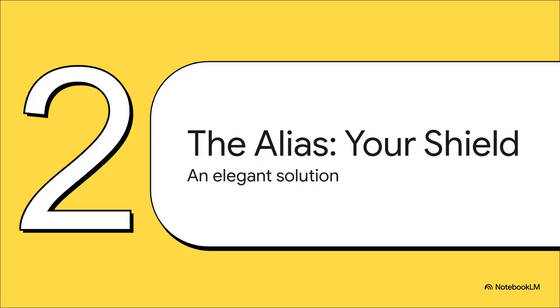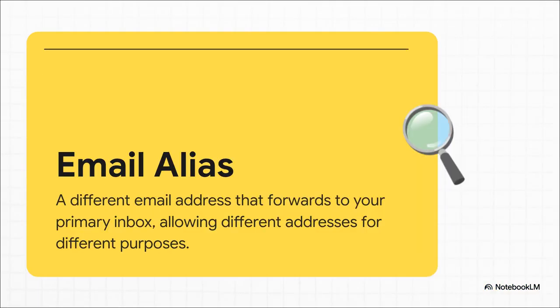But what if I told you there was a really elegant solution to this very modern problem? Well, there is. It's time to meet the hero of this story, the email alias. Okay, so what is an email alias? At its core, it's just a forwarding address. It looks and acts like a totally normal email, but anything sent to it goes straight to your main inbox. This is a game changer because it means you can create unique, separate addresses for all the different services you use, but you can still manage all your mail from one single place.